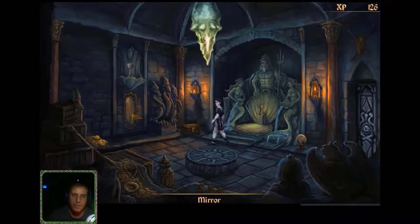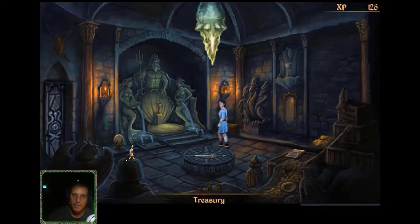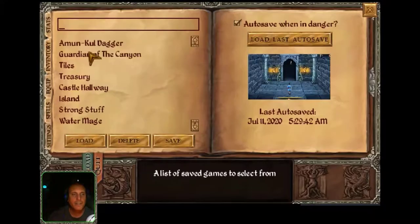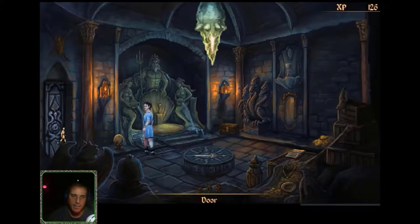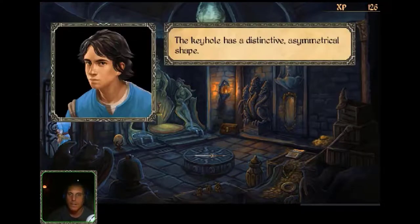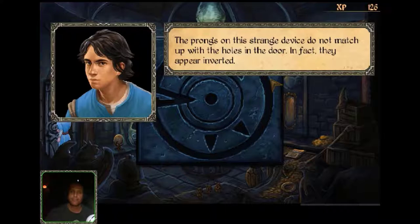Okay, let's go to the mirror. Save the game. Dagger. Let's get out of here. We got what we need. The keyhole has a distinctive asymmetrical shape. What the hell? You're telling me that I need a key? The prongs on this strange device do not match up with the holes in the door. In fact, they appear inverted.